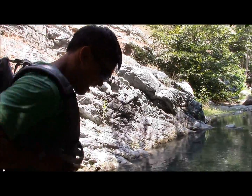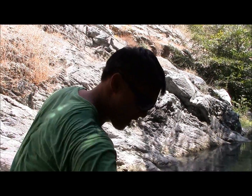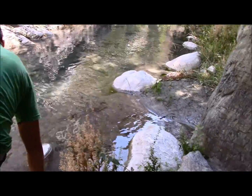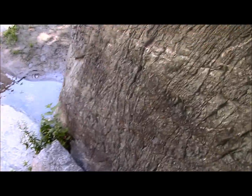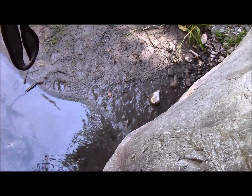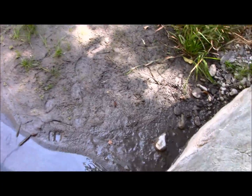You alright? Cramps? Oh! Deer hoof prints. Oh, it's not so deep. It looked like it back there. Right there is a little cold tub for you.